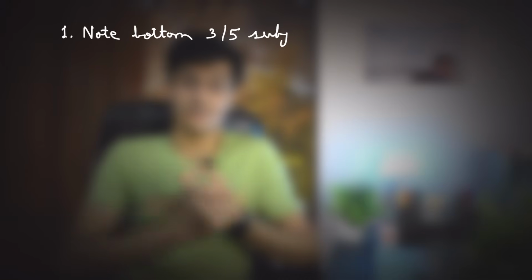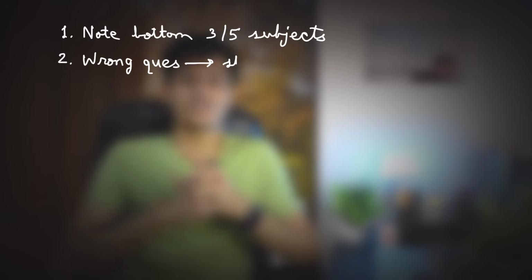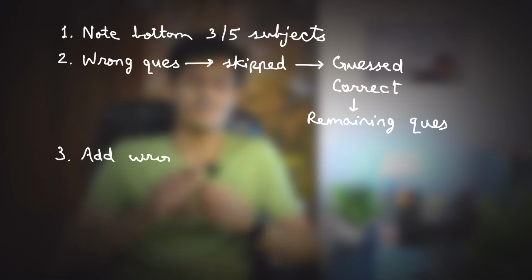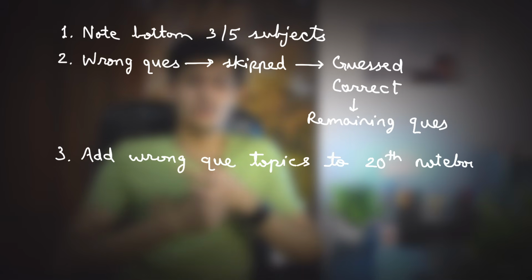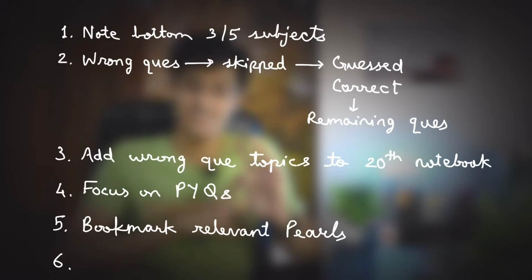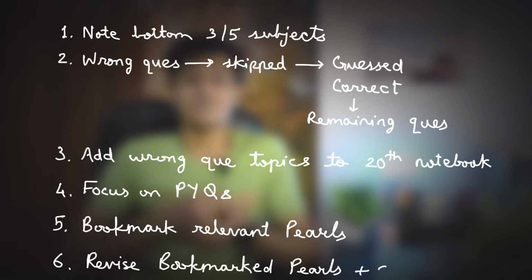So to summarize the whole thing, firstly, note down your bottom 3 or bottom 5 subjects. Second, start your review with the wrong questions, then the skipped questions, and then the guessed correct ones, and then quickly skim through the rest of them. Third, add the wrong question topics to your 20th notebook. Fourth, focus more on the PYQ topics. Fifth, bookmark the relevant pearls below the questions. And then during your revisions, revise these bookmarked pearls and your 20th notebook. And if you keep following this consistently, you must see an improvement in your grand test scores over time. And that will also reflect in the main NEET exam.